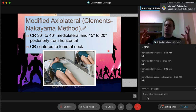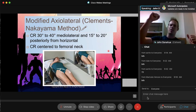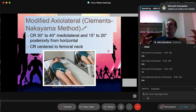Let's say that patient is just in horrible shape. We can't even touch the legs. We can't move the opposite leg out of the way. There's still a way that we can somewhat get a diagnostic x-ray. That's this method right here. That's why it's called the modified axiolateral, because we're going to modify the method to acquire that axiolateral hip. So we're actually going to put a sharp angle on our tube and shoot downward towards that femoral neck in the hopes that we're going to project at least most of that femoral neck in a lateral position as possible.